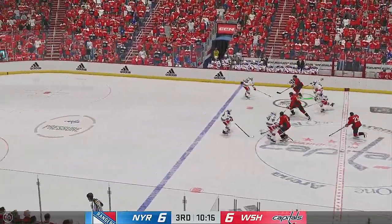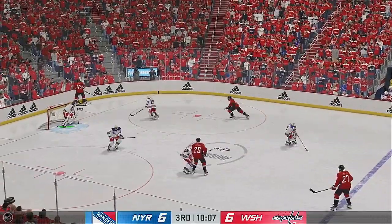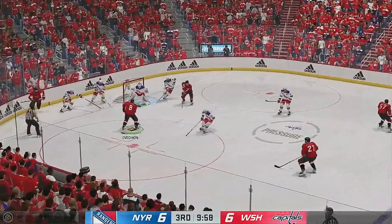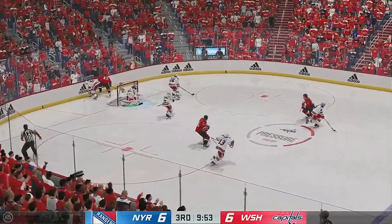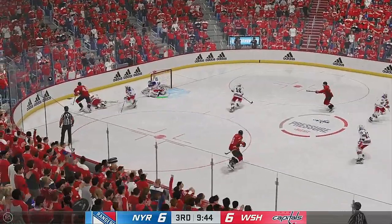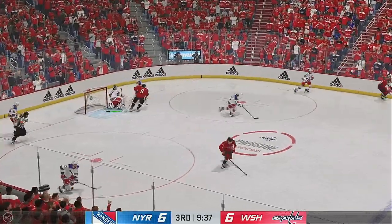Wow! The Capitals take it across the line. Scrum along the boards as they battle for the puck. Washington's got a hold of it against the wall. Takes a shot. Oh, what a denial by Shesterkin. And serves up a little knock on the play. Quick pass to LaPierre.